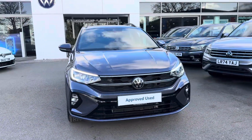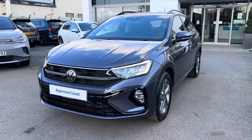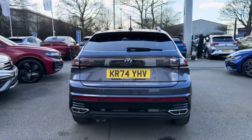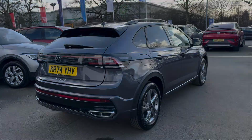Today I'll be showing you around this lovely Taigo R-Line we've currently got for sale, finished in smoky grey metallic. Featuring that 1.5 TSI petrol engine producing 150 PS with a 7-speed DSG automatic gearbox. You'll have peace of mind motoring as well with the remainder of the 3-year manufacturer warranty.